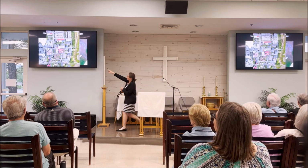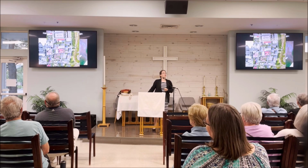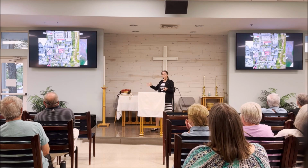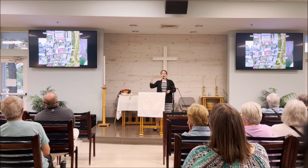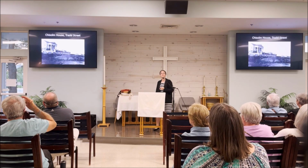So I know it's tough to see, but that arrow shows you the Exchange building, a good 3.5 blocks away from the river. So that building makes no sense anymore because we've ruined its context and built behind it. But your first thing you would have seen when you boated into Charleston would have been that building. And until post-Rev War, you could dock right in front of it.